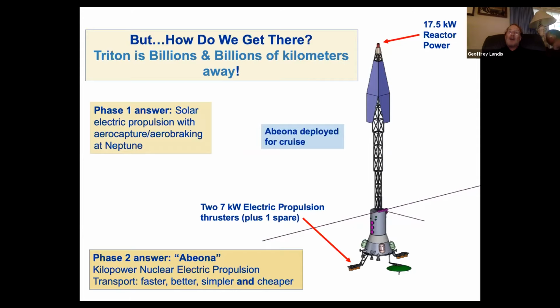We deploy it for cruise on the end of this truss. What that does is it actually just puts the nuclear reactor as far away as possible from all those sensitive electronics. The reason is, on Earth, we just take a nuclear reactor and say, hey, no problem, this is Earth. We'll put a couple of tons of concrete around it. Well, not a whole lot of tons of concrete sitting around available in space. So we say, well, let's just move it away. Let's put it 25 meters away from everything else so that we don't get the radiation.